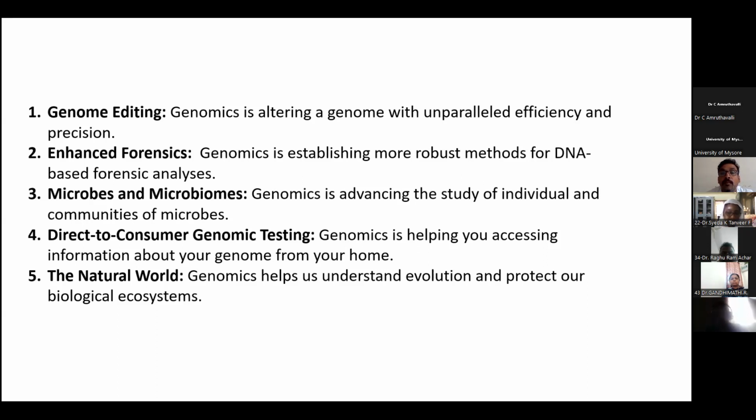So today genomic testing can be done directly from our home, only by courier we will be able to send the sample. That is called direct-to-consumer genomic testing, and these facilities are available. We don't have to go to any pathology lab door, or even if a genomic testing facility is not available in the city where we are, we will be able to send it by post.